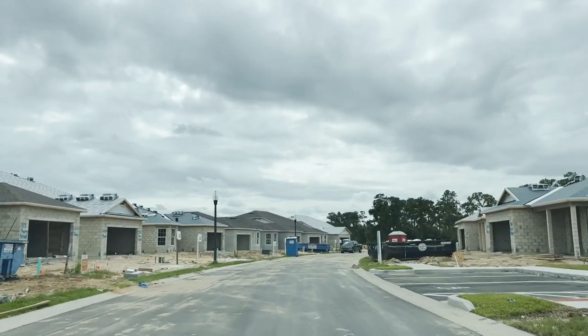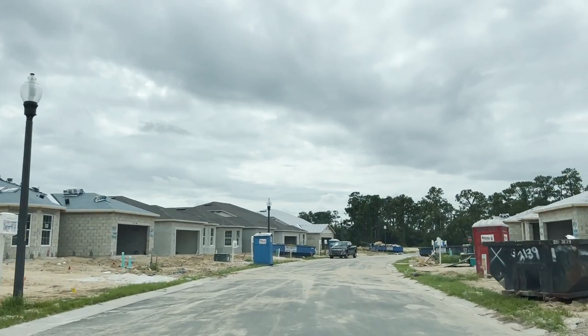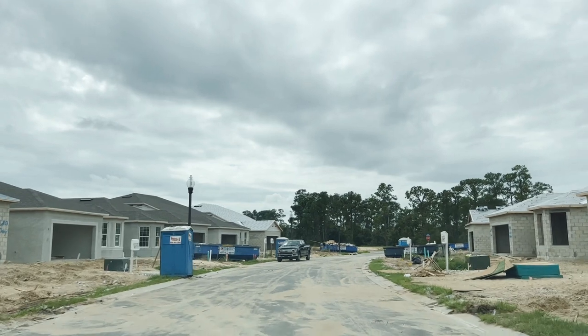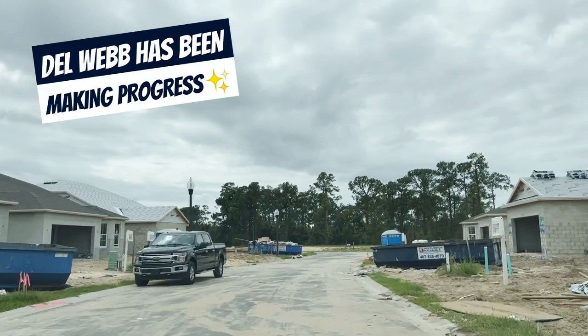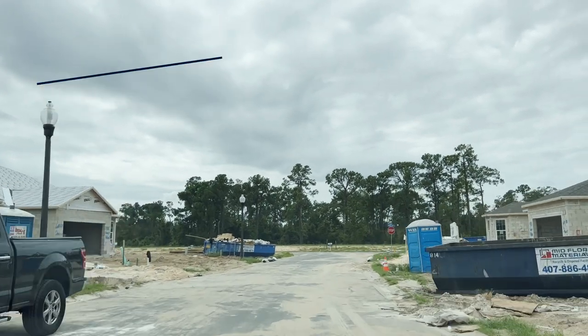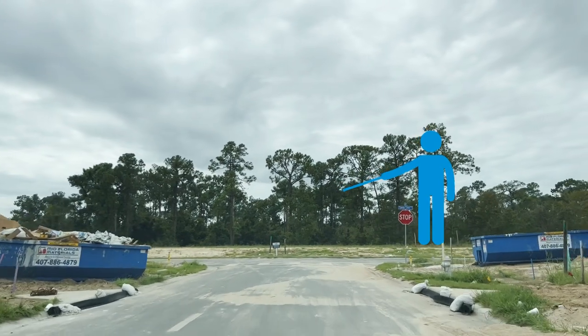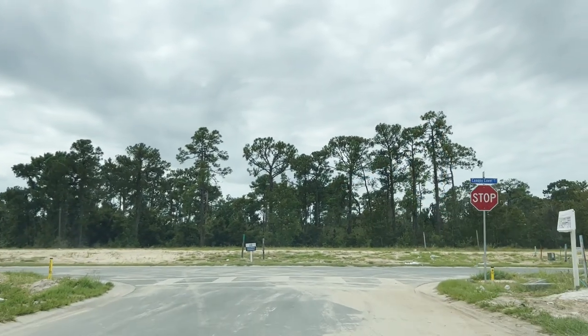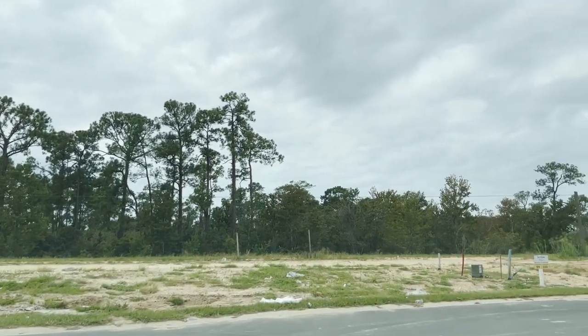As we drive through the streets, it looks a little different now. There's actually a neighborhood being formed here. They're working on the first 30 homes, and you can get a feel for what things are going to look like. Straight ahead, on that tree line, there's going to be a walking trail. That's the old Hartzog Road. It'll be pretty cool once all this is finished.